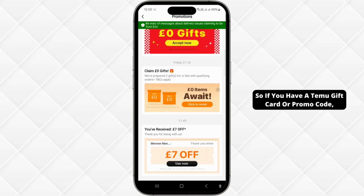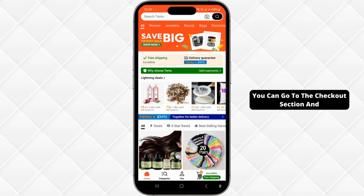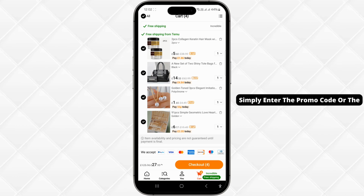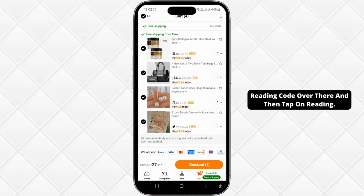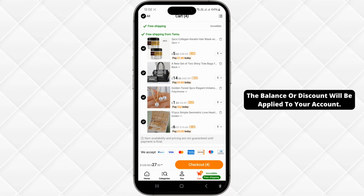So if you have a Temu gift card or promo code, you can go to the checkout section and there you will see the option of promo code. Simply enter the promo code or the redeem code over there and then tap on redeem. The balance or discount would be applied to your account.